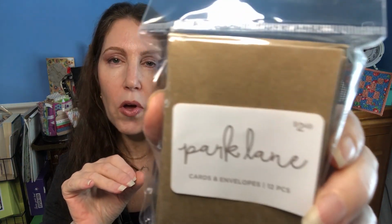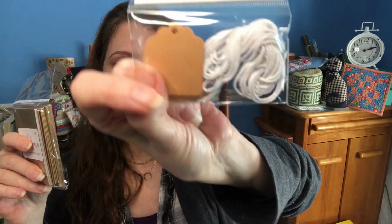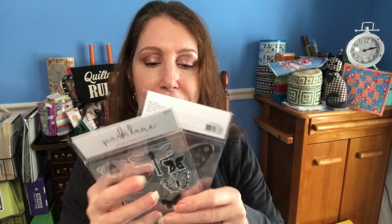Then I got some little cards and envelopes, 12 pieces, craft paper type by Park Lane. This was 50 or 60% off as well, very cheap. And I bought these little tags as well. And there are 16 pieces in there. I think each one came out to like $1, if that. Two more things, and then I'm done, and I can organize and put everything away.